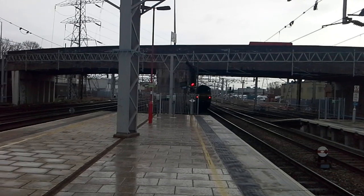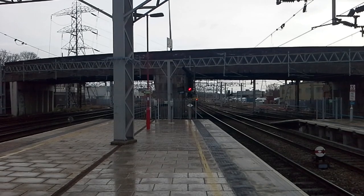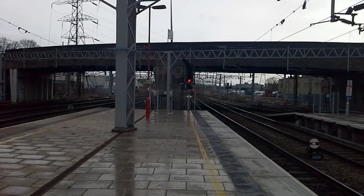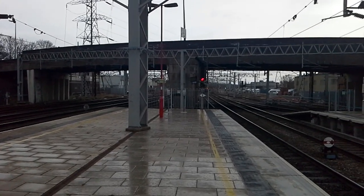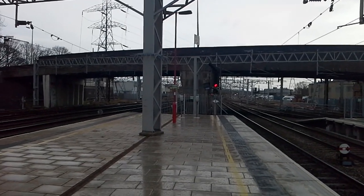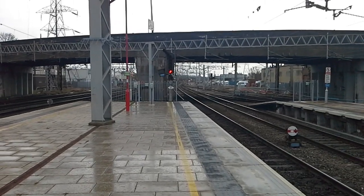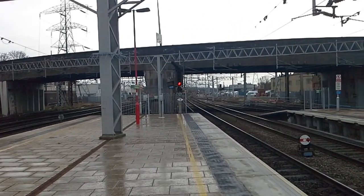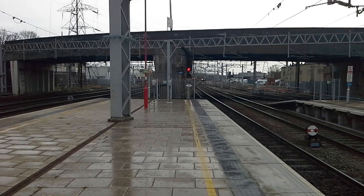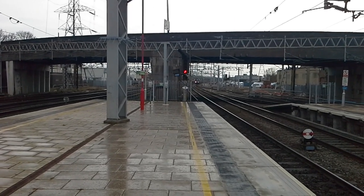70-010 just purring away there. Then we have a 66 with an intermodal set. Taking a stab at it, this looks like a DRS 66, and I'm looking at the camera work and it's very shaky, so I apologise for that one. Let's try and steady my hand. Yeah, I think this 66 is for DRS.